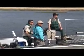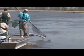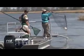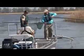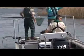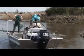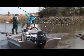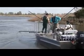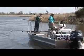Pop up, baby. There you go. That's what we're looking for. Here we go. Now, that looked like a little hybrid. That's what we're looking for. You got him. Good catch. Well, the bite's on now, y'all.